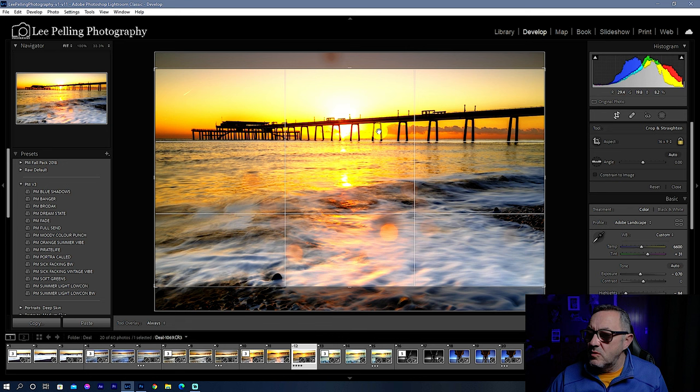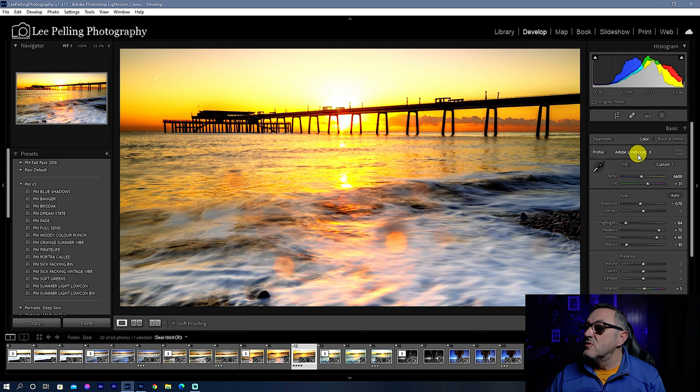Coming down, I chose the profile to be Adobe Landscape. It actually saturates some of the blues and greens a little bit more in the image, and I just found that worked better than the Adobe Color profile for this particular image.